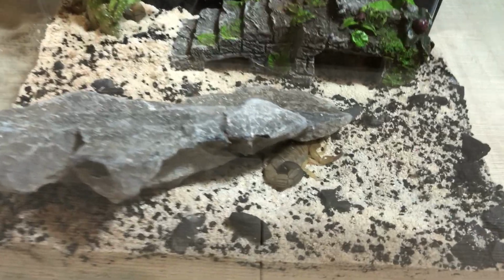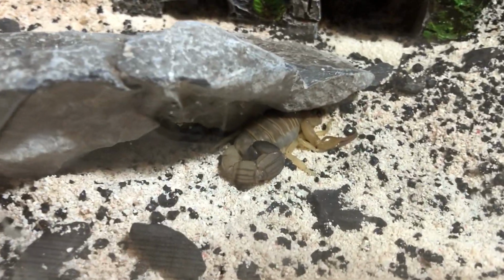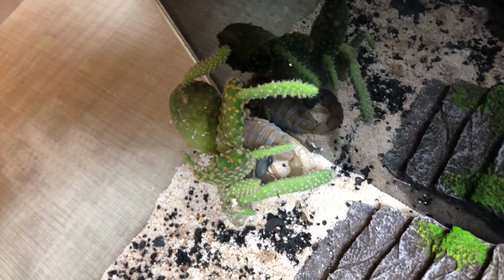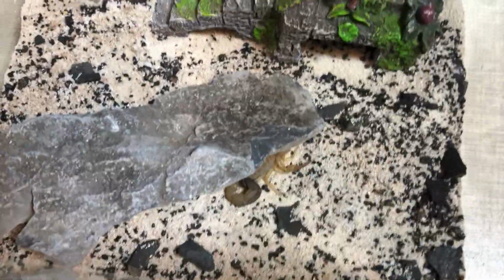Ugh, wow, this one's heavy. Oof. All right. Here is my Androctonus australis, my yellow fat-tailed scorpion. I have two of these now, a male and a female. This one is a male, and the female is right there, behind the cactus. So I'm not going to disturb them too much because, again, these guys are very feisty. They can be very aggressive. I don't want to disturb them too much, but I'll just show you guys what I mean by feisty.